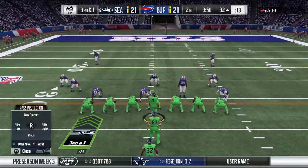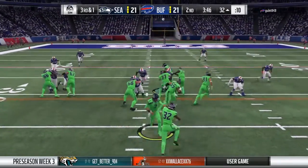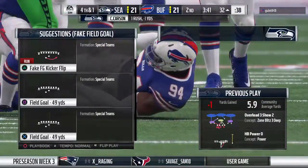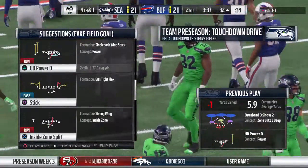Under 4 to play now. Clock running. 3rd down. This is the Oklahoma State alum, Chris Carson. And he's not even going to get back to the line of scrimmage. A loss of a yard, and it brings up 4th.